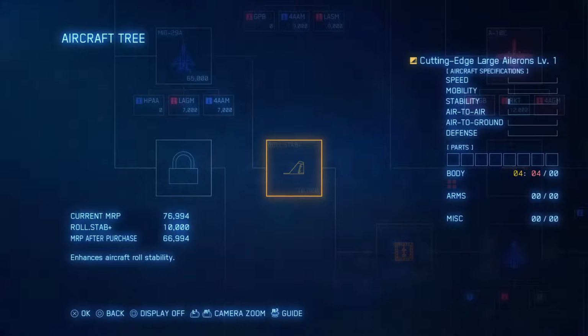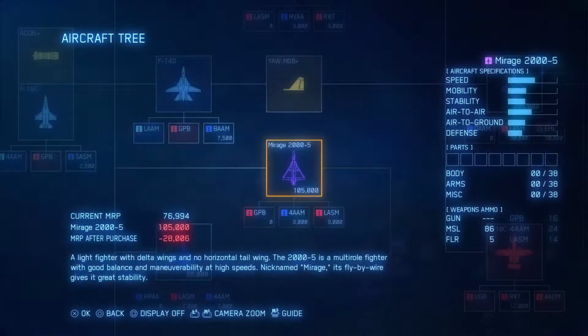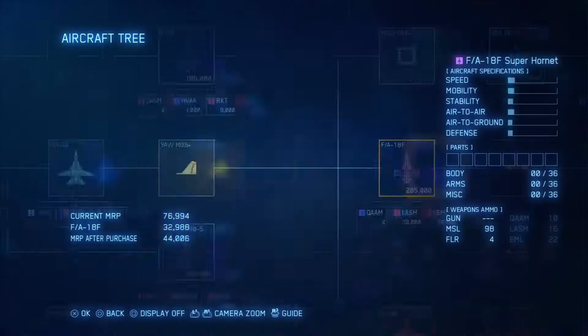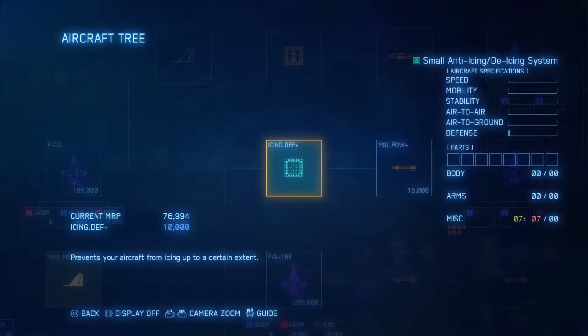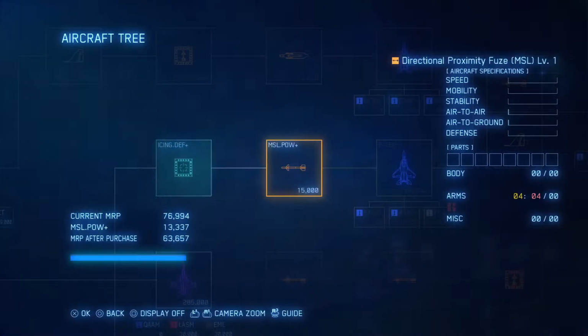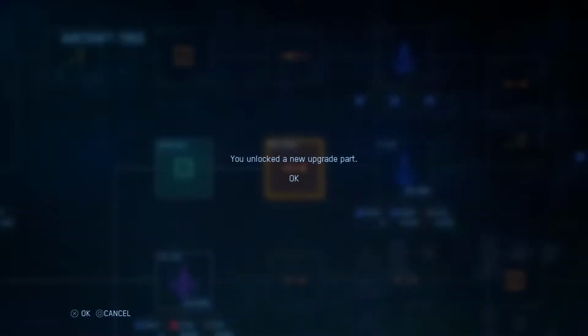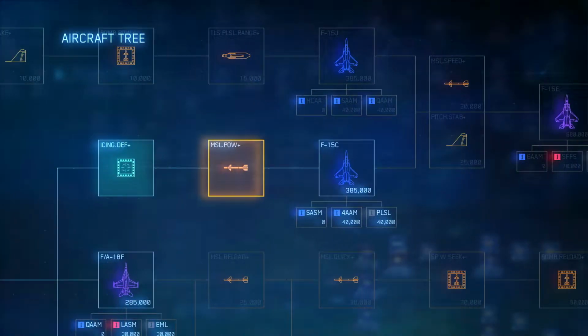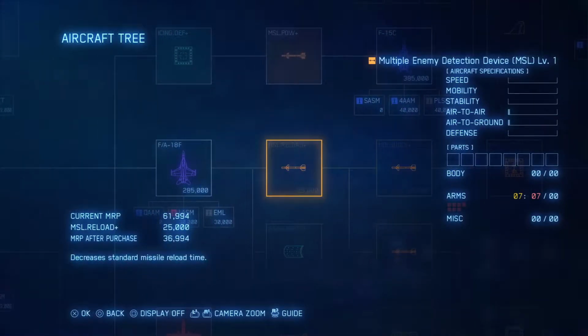It's pretty cool. Make 29 is pretty sweet. I actually can't buy anything at all. Rents icing extent. Increases standard missile power. Yeah, I'll buy that. Nice. Now I can get the F-15C. Cool.